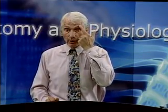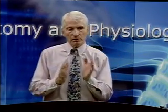We have hair all over our body, but there are specific names given to hairs in certain locations. These hairs on the top of our head are called capilli. These right here, what we call our eyebrow, are called supercilia. Eyelashes are called cilia. Nose hairs are called vibrissae. Armpit hairs are called hirsi. I'll show you these words in just a minute. I just want to show you the specific names. Facial hairs are called barba.